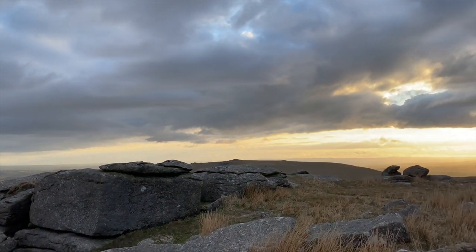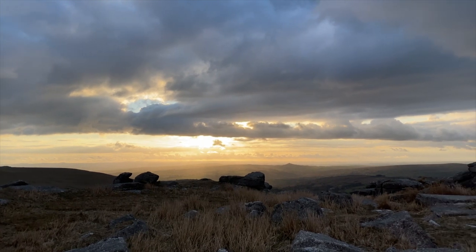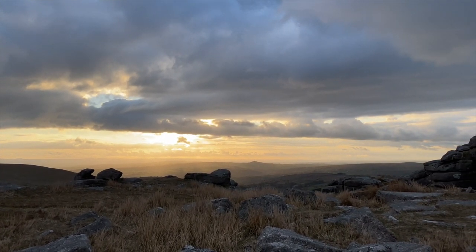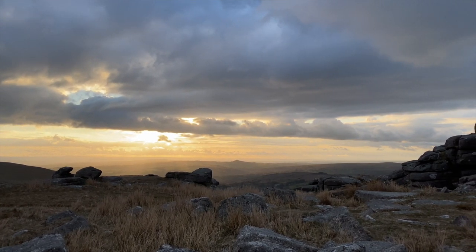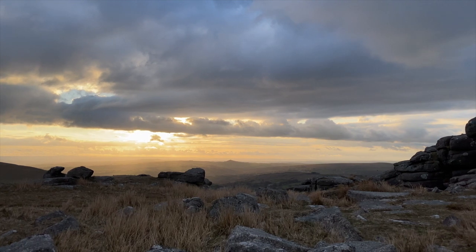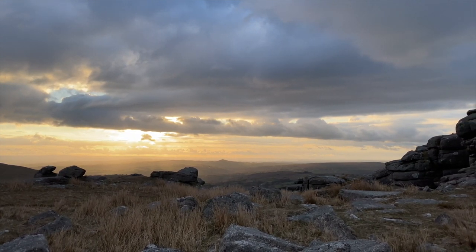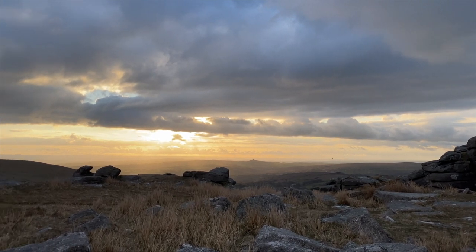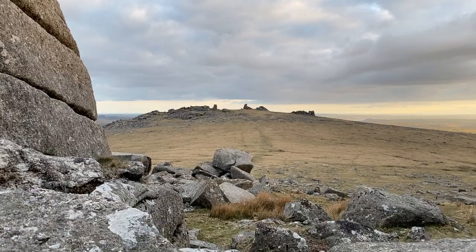On the western horizon over there, potentially some breaks in the cloud, but the sky is looking a bit cloudy all the way to the horizon. So whether it lights up the underside of this cloud bank that's immediately above us or not, I don't know yet. We'll have to wait and see.